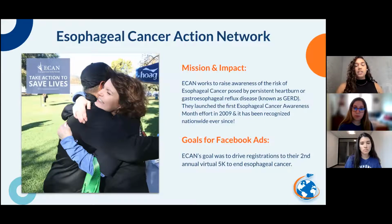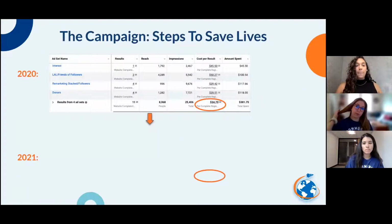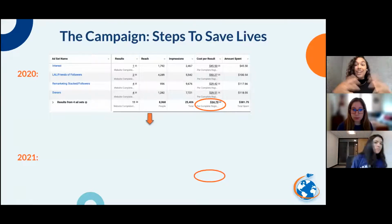So when they came to us, their goal for Facebook ads was to really drive registrations for their second annual virtual 5K. Their first one was back in 2020. As you can see in 2020, we created about 4 different ad sets. We personally organize ad sets by interest audiences, which are different, right? Lookalikes versus remarketing people. They only spent less than $400 on it, but our cost per result was about $34, which is a bit high.